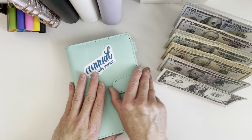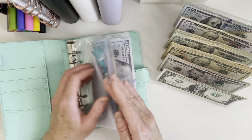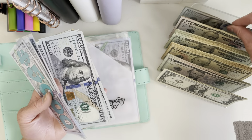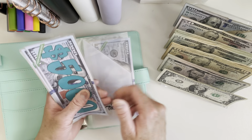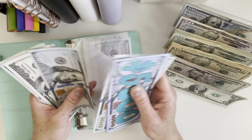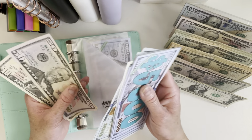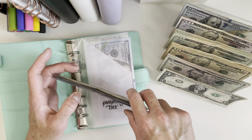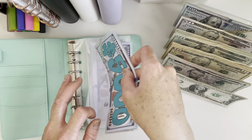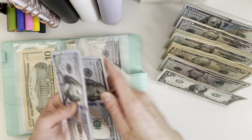So for our annual sinking funds, we will just be doing property tax and insurance. So property tax will get 100. So $8,060 for our property tax, and insurance we'll get 120.